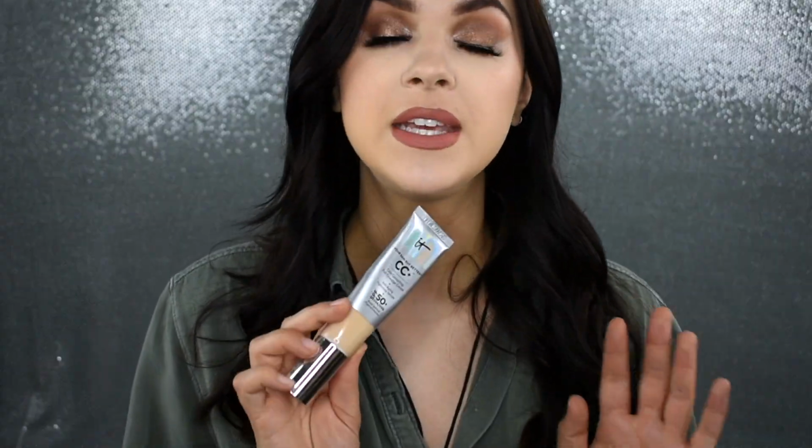The first product I have been loving the past couple of months is this IT Cosmetics CC Cream. This stuff is so dewy, so glowy. It's really nice because it has a full coverage. However, I find that I can go in with a little bit of it and then blend it out so that it's more of a sheer coverage. So this product is super versatile depending on what kind of look you're going for. It's also super hydrating, which is the main reason I got it.